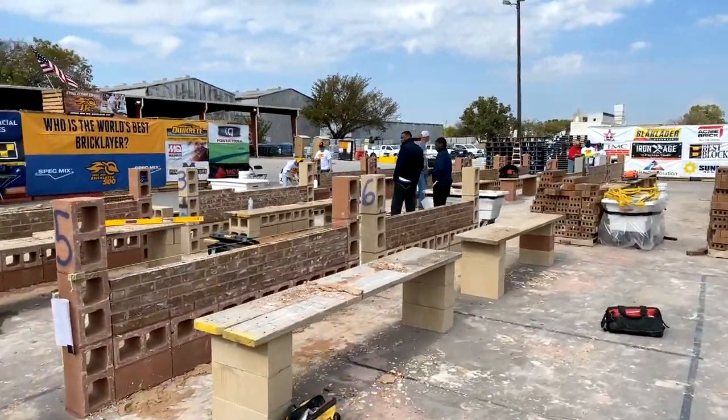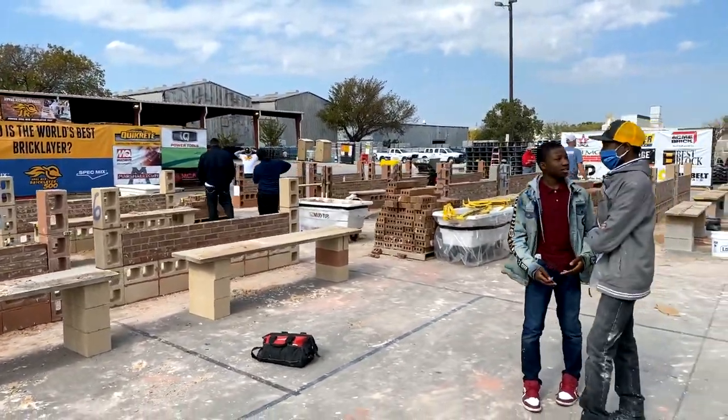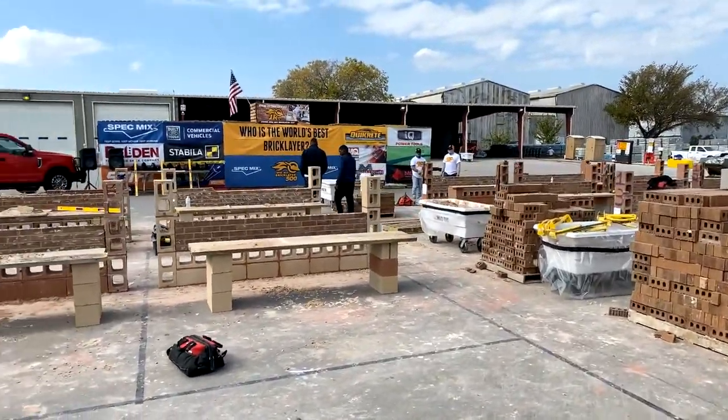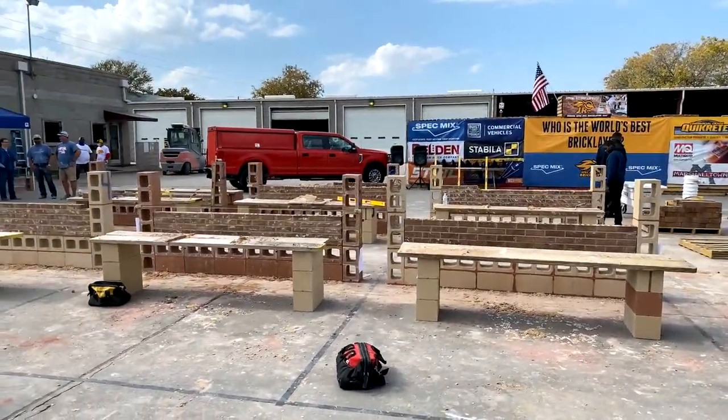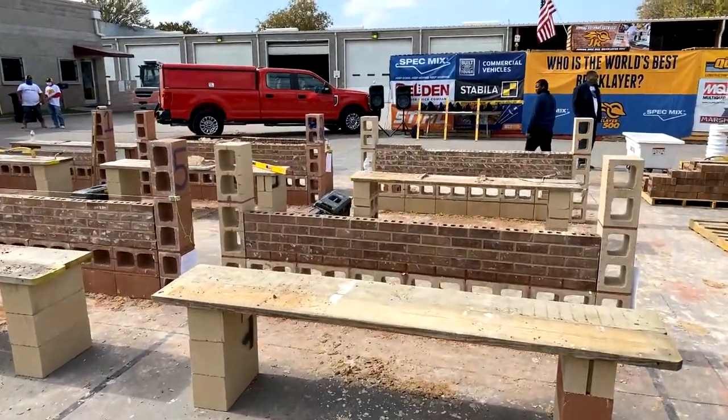For those of you that have just joined in, we have just wrapped up our junior bricklayer. No winners have been announced yet. Our judges are in the final prepping stages of doing that. You can kind of get a bird's eye view of what's taking place here.